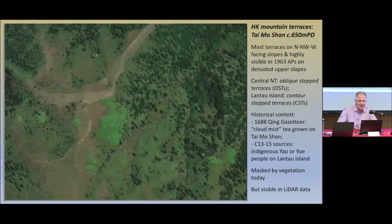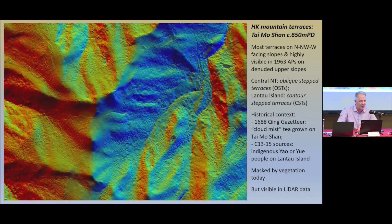So that's the same landscape today. Many of those terraces are no longer visible from the air, but you can still see a few in this location, and they are visible on the ground. Because if you walk down these hillsides, you're stepping down 1 meter high terrace walls. They're actually quite large. But if we use the LiDAR data, which can see through the trees and vegetation, we can still see the terraces are well preserved and still surviving as they were in those 1963 aerial photographs.